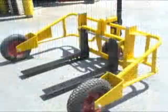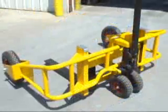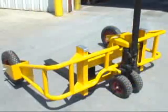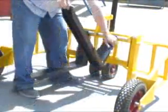The all-terrain pallet truck features a lightweight yet strong tubular frame design. These trucks can handle evenly distributed loads up to 2,000 pounds. Forks are 32 inches long, and their overall width is adjustable from 9.5 to 26 inches.